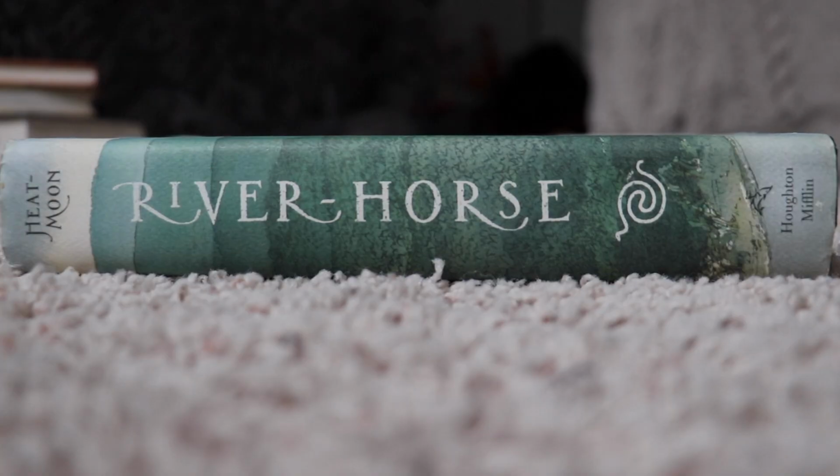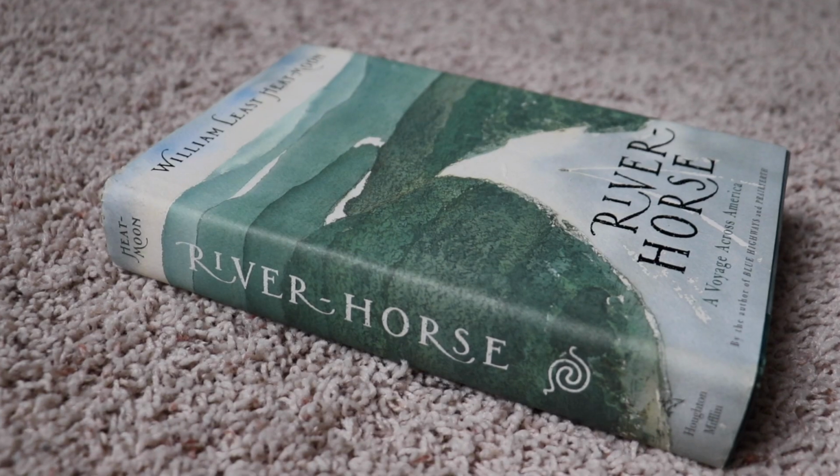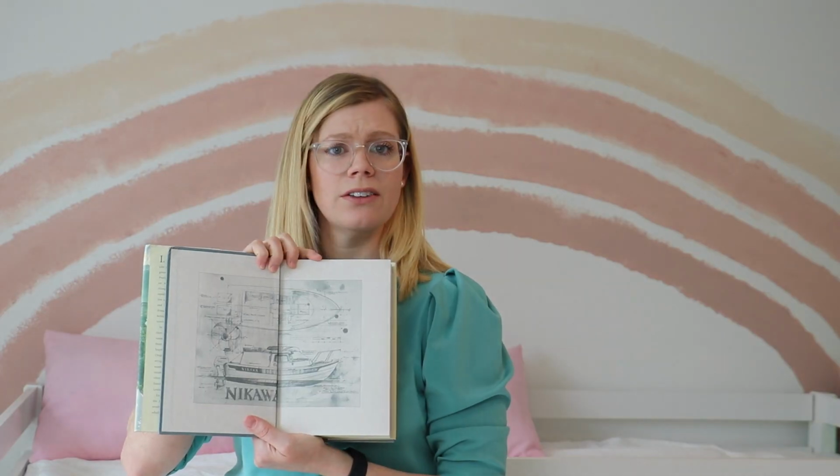And there's a couple more nice hardbacks. This River Horse book was intriguing to me. The artwork on it is really pretty. It's in good shape. There's beautiful illustrations in it.